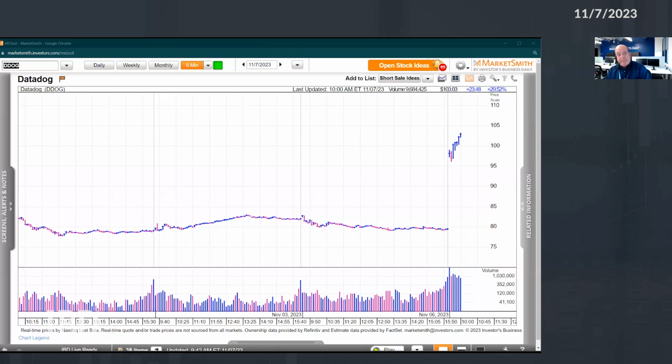A lot of earnings gaps have been working generally well over the past couple of weeks. So Datadog is another example here, and good earnings, strong guidance. I'm not going to chase it here, but if we can get some sideways consolidation on the intraday, maybe it is going to have another leg higher.